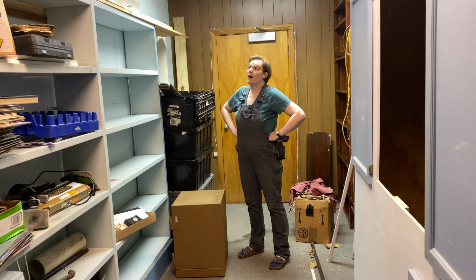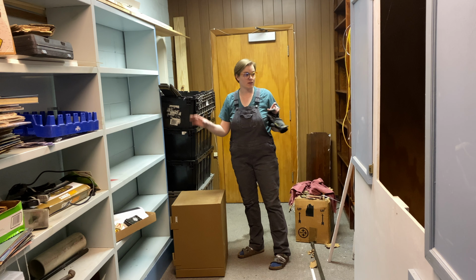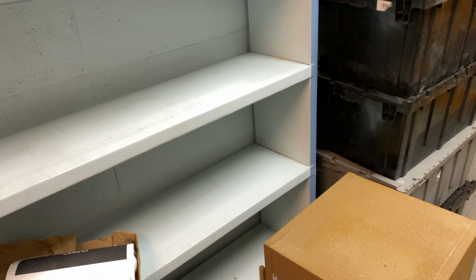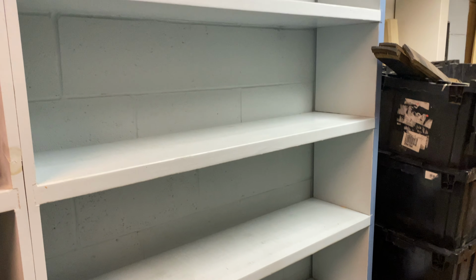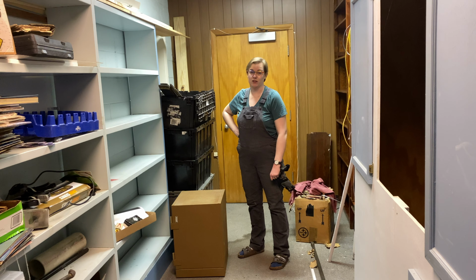Okay, I'm making progress. I've got several of the shelving units cleared off, wiped down, not all of them. There's still some stuff that Ben needs to help me go through to figure out what we're doing with it, but I think that's all she wrote down here for today.